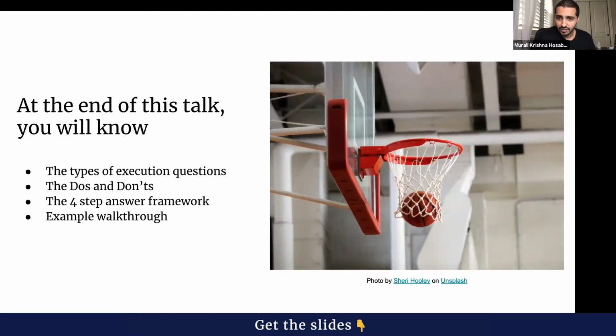The 4-step answer framework. If there's one thing that I would like you all to take away from this talk, it's really the framework and the approach to answering the execution interview question. You don't have to use the framework that I'm going to talk about. You can use any other framework, but it's very important to have a structure. And so I will talk about the structure that I use, which has helped me in my interview processes as well. And finally, I'll walk you through an example. It's always important to think through how to apply a framework, and when you have a real example, things become real, and it's better to understand as well. Yeah, so those are some things that you should take away from this talk.